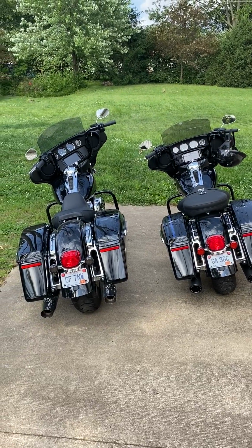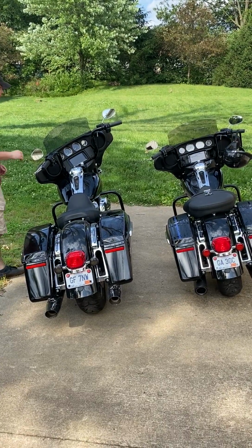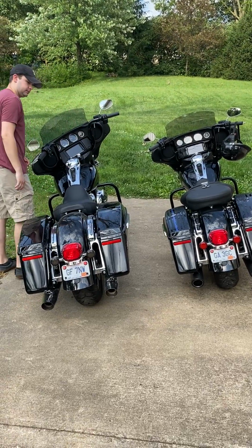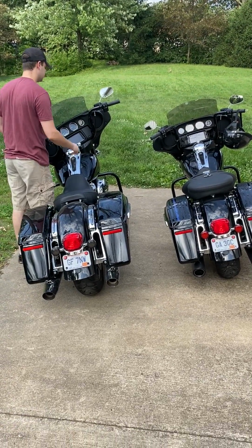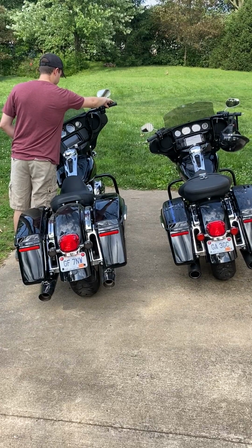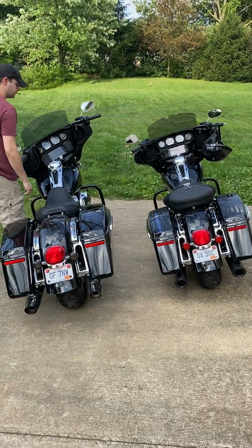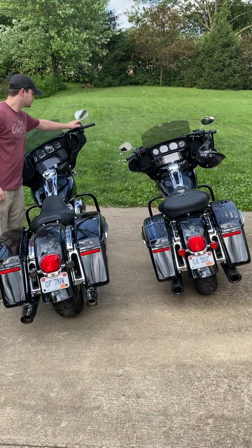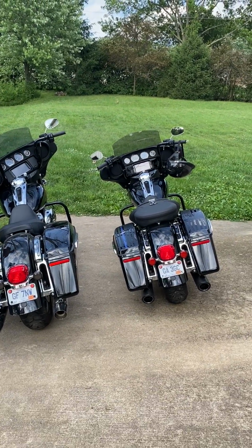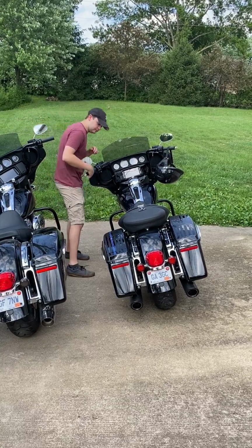So first, the one on the left, the factory exhaust. Pretty tame sound. Now we'll do the one on the right with the Cobra neighbor haters, just so you can hear the difference.